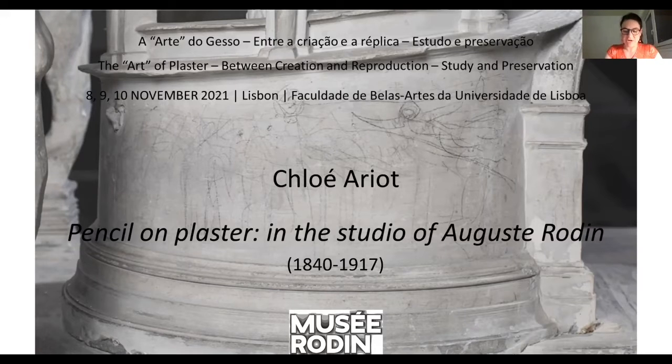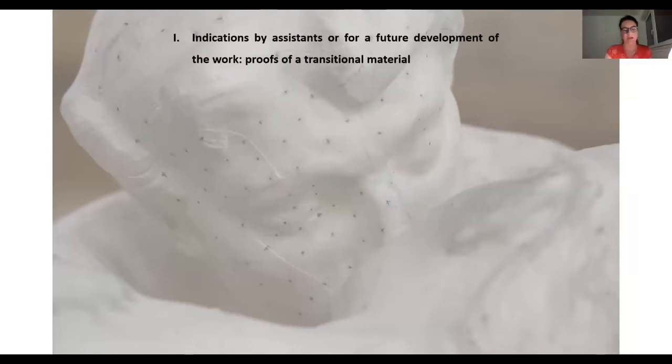Pencil on plaster is also a concern for conservation, of course. From the preservation and conservation point of view, the uniqueness of those pieces is a crucial aspect. Thus, the pencil marks on the plaster are a perfect illustration of the status of plaster between creation and reproduction. With a few examples of our collection, I will develop my paper.